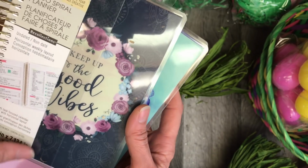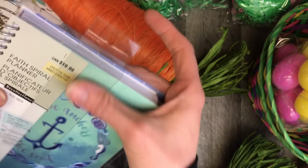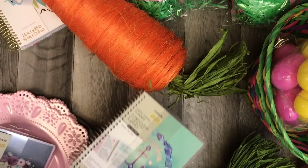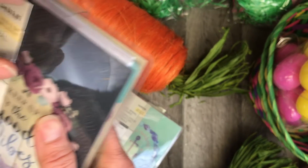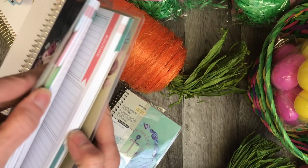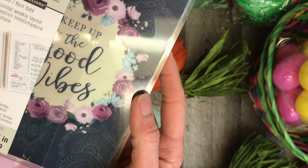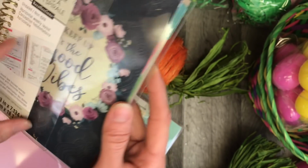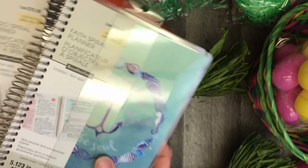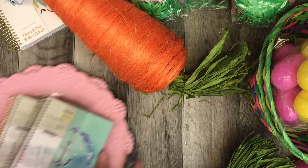A to-do spiral planner, regular $20, and a faith spiral planner. Okay, so let me get these off of here. These are not dated. I'm trying to get these off without ruining it. It's hard to do, but they're not dated, and they just have like monthly to-do list, 6-month task-focused calendar. So these are amazing. Keep up the good vibes. So for $20 regular, and I got 2 of them in this for $4 with all this other stuff. Like, that is an incredible bargain there.